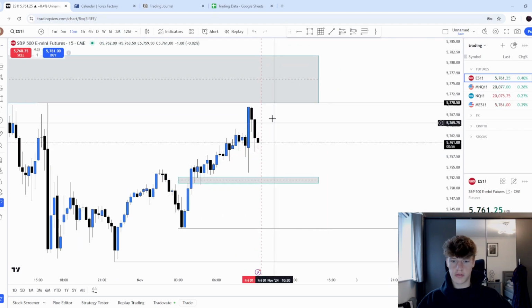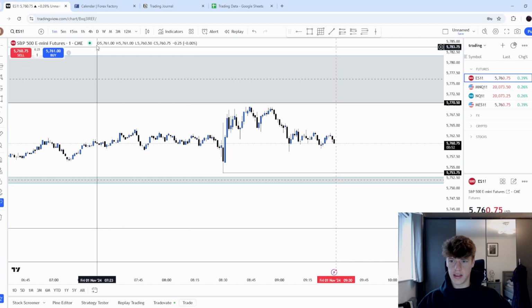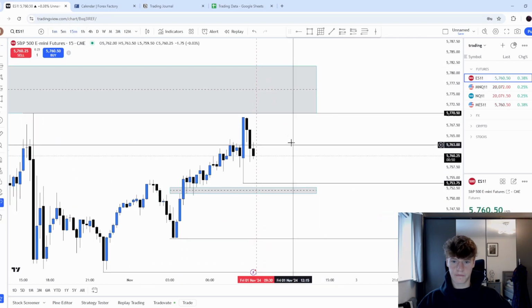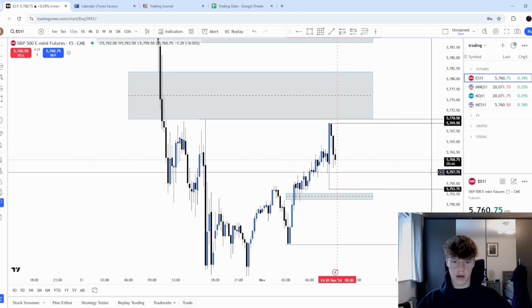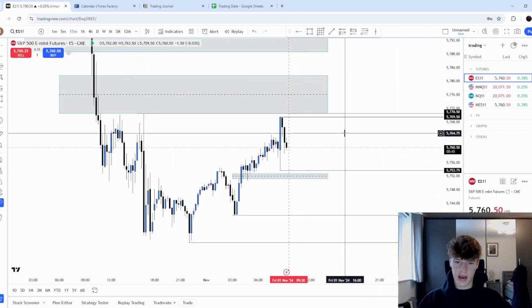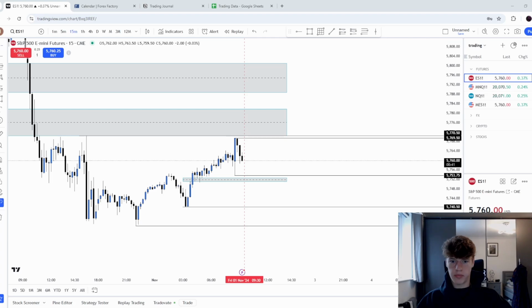Pretty simple stuff. I'm going to mark out this 50. I believe that is the data low on ES that has not been taken yet. Just going to mark that out and also mark the 15-minute high out. And we'll see how price responds. That is my pre-market analysis.